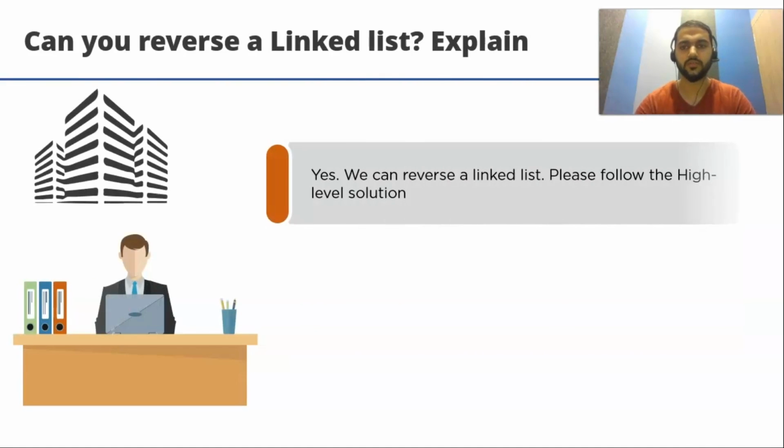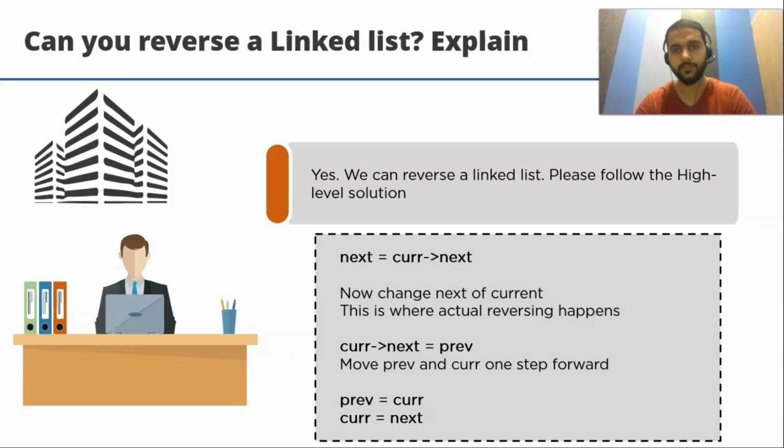Now moving on to the next question, which is, can you reverse a linked list? Explain. Yes, we can reverse a linked list. Please follow this solution. First of all, initialize three pointers: previous as null, current as head, and next as null. Now iterate through the linked list. In a loop, do the following: before changing next of current, store the next node, like next equals current arrow next. Now change next of current. This is where the actual reversing happens: current arrow next equals previous. Move the previous and current one step forward. So here we are moving previous one step forward, storing the current value to previous and the next value to current. So this is how we can reverse a linked list.